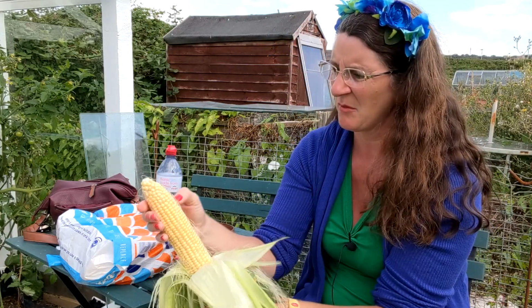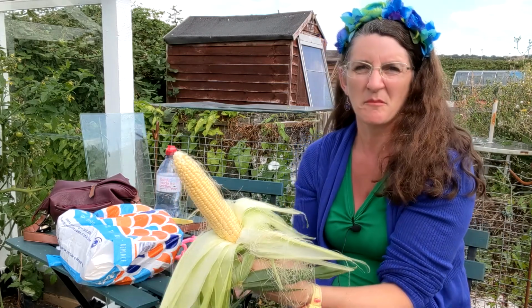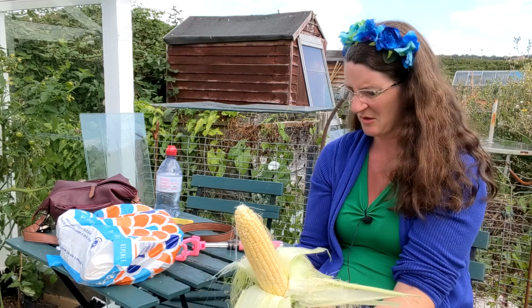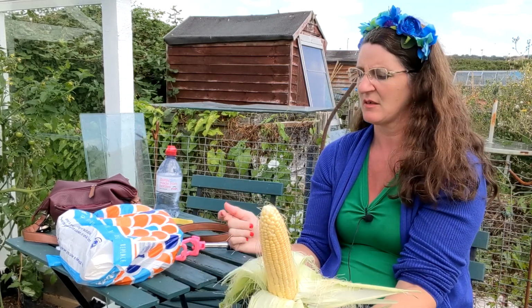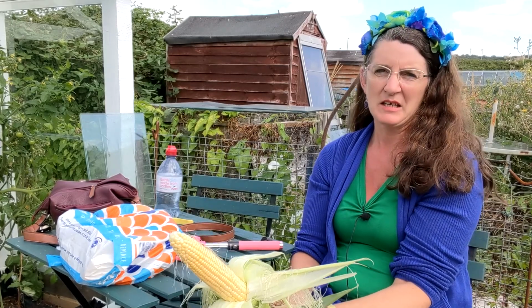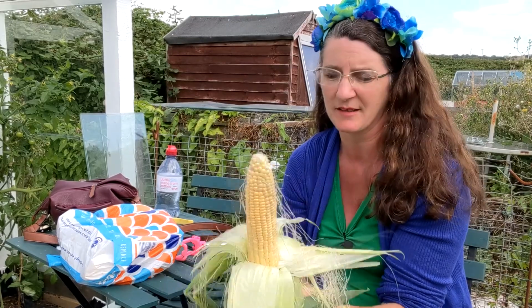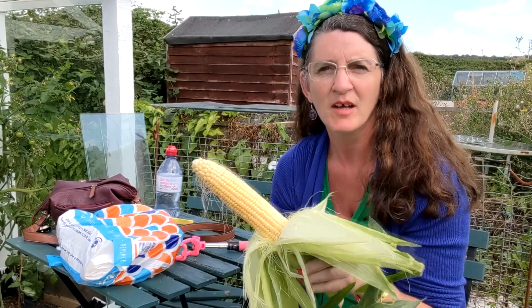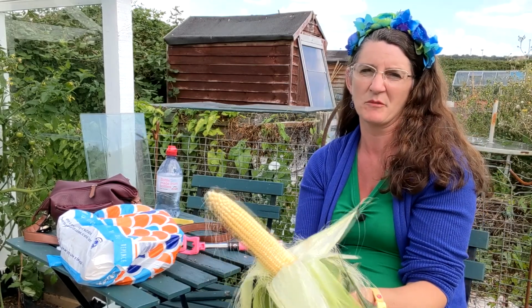I think I might have picked it slightly early. Some of the cobs are milky, some of them are a little less so, but I haven't picked all the sweet corn. Some of it needs a few more days. So this would be great to keep me going. So I'm grateful to have a good harvest of something. Love sweet corn off the cob. It tastes so much better than the frozen stuff you get from the shops.